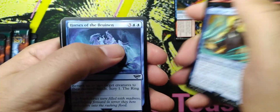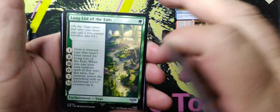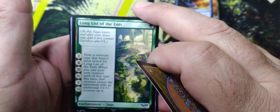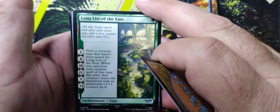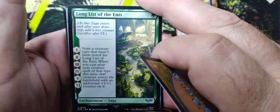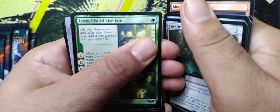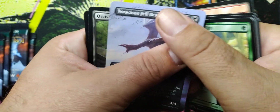All right. We're just looking for the goods. Do we have the goods? Long list of the Ents. Oh my God. What? Oh my God. That's kind of sweet. Voracious Fell Beast. Oh.